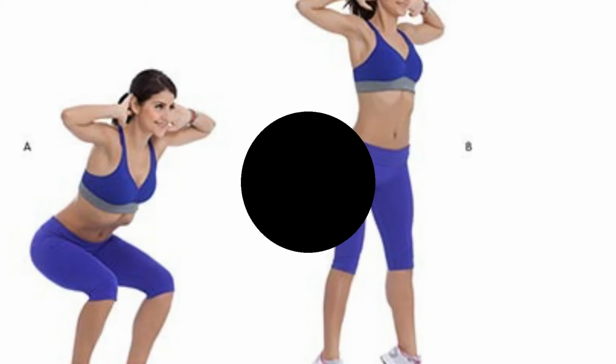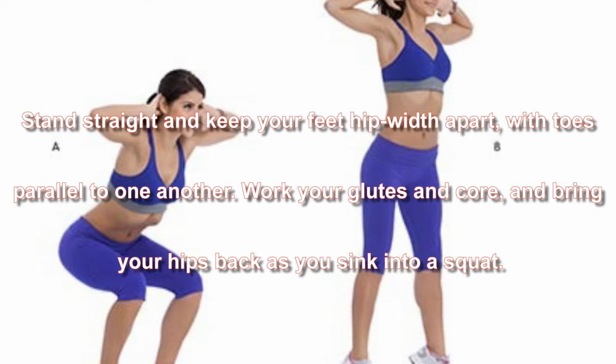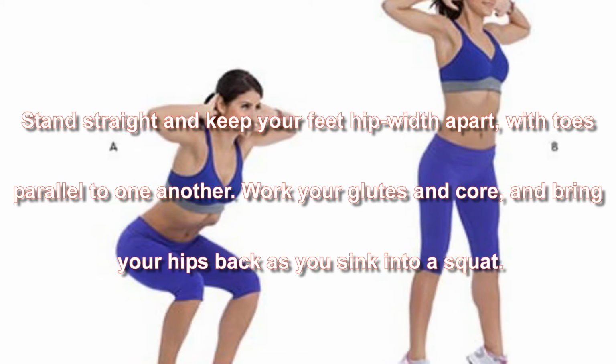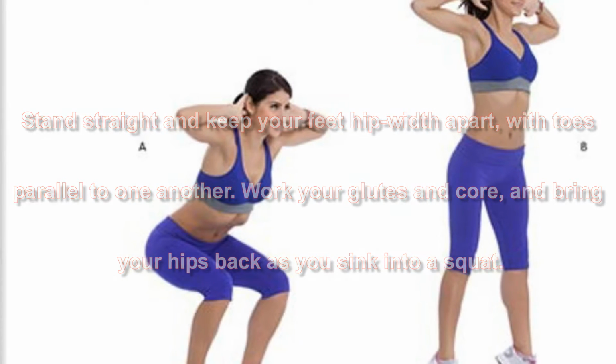2. Jump squats. Jump squats are great exercises which help improve your lower and upper body strength, develop muscles, get rid of fat and tone overall muscles. They help build overall body strength. Stand straight and keep your feet hip-width apart, with toes parallel to one another. Work your glutes and core, and bring your hips back as you sink into a squat.